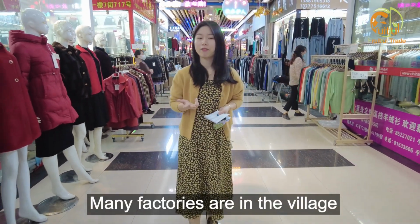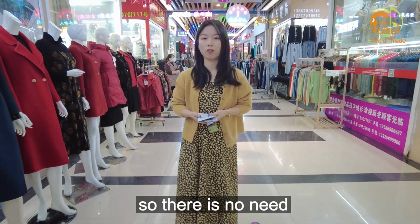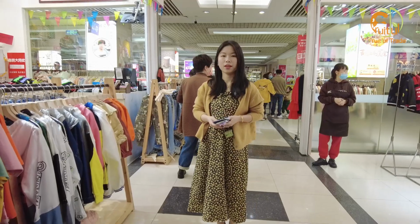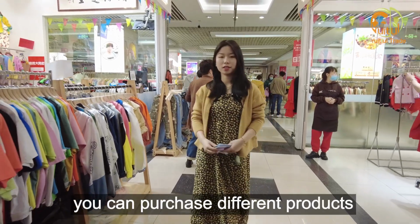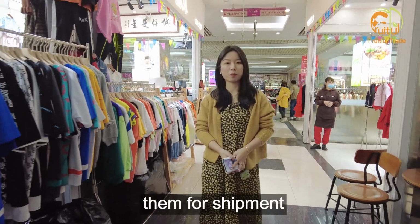Many factories are in the village. The land and the factories are owned by themselves, so there's no need to pay high factory rent. In this market, you can purchase different products from different factories and finally assemble them for shipment.